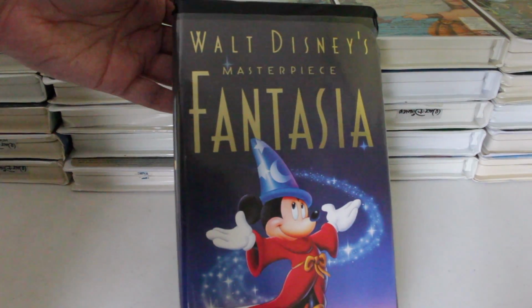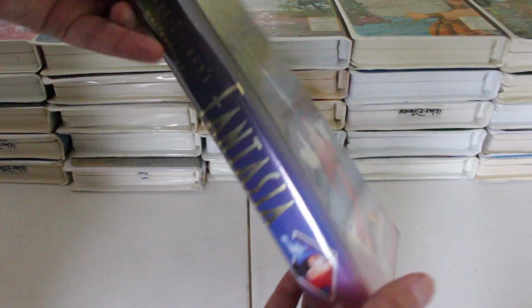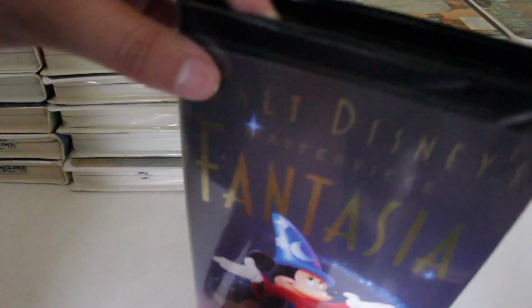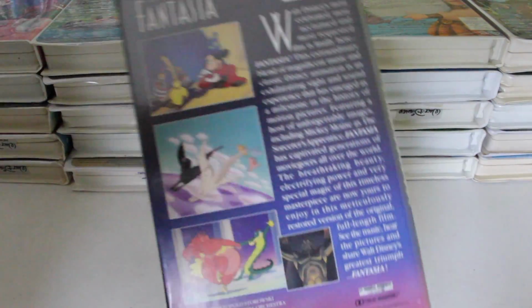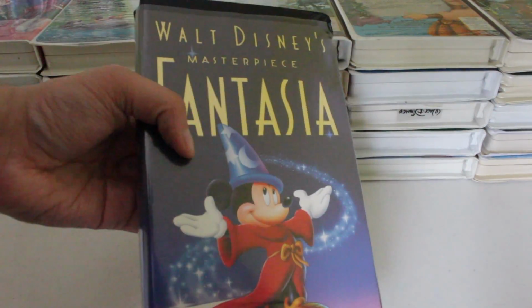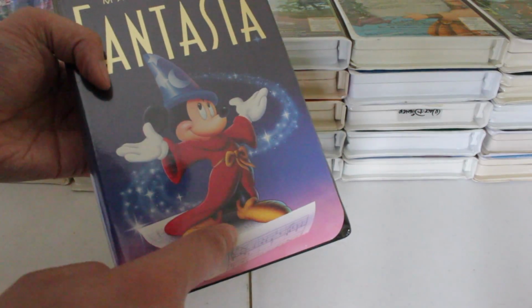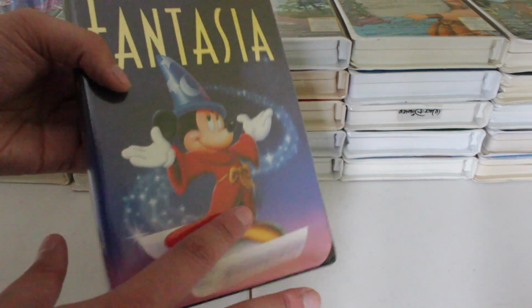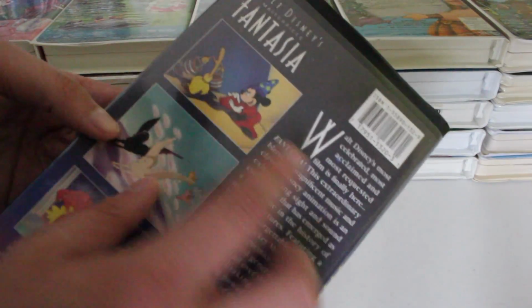Fantasia, the Walt Disney Masterpiece Collection. Well, the Black Diamond Edition Collection, which comes with a unique black case. Here's the spine, and here's the back. Honestly, I never watched the movie in its entirety. I only watched the clip that includes the Sorcerer's Apprentice. That's the only thing I watched from this movie as a kid, that clip.